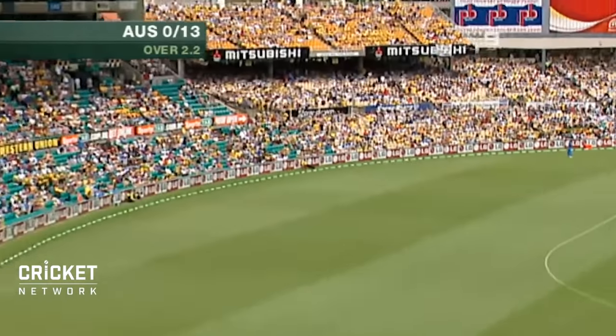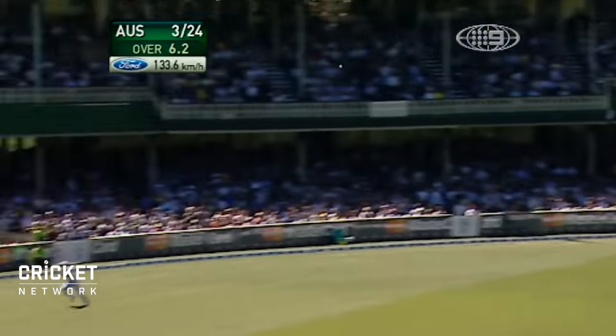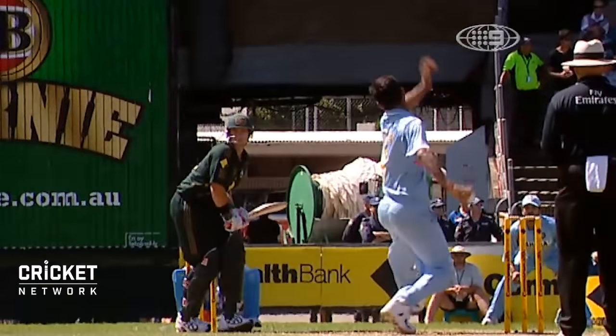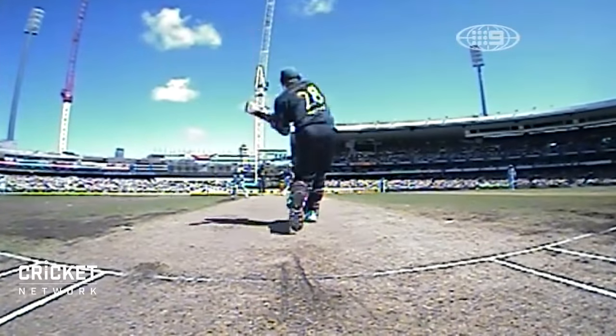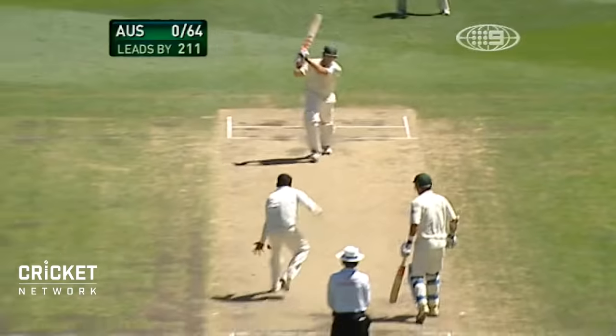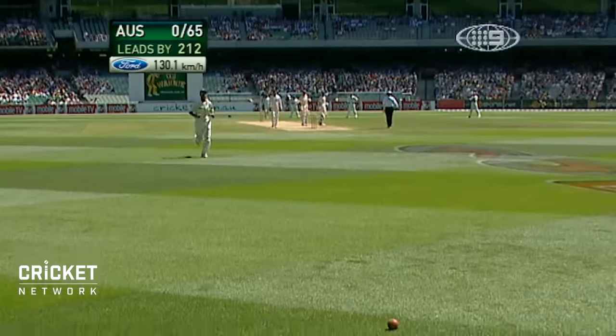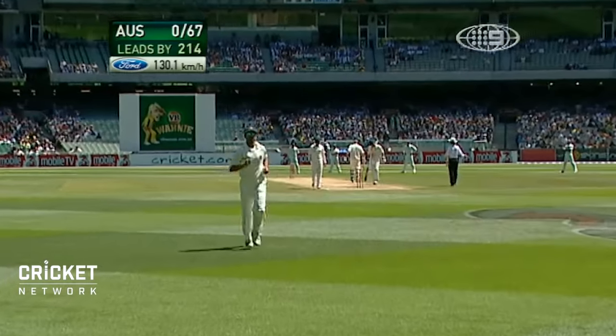That's Matthew Hayden. Frustrated me. Oh, he's hit that one in the air, way down towards square leg. Hayden is still going to go after them. Boy, he is so powerful. Down the wicket again. That's what Hayden thinks of the idea of coming around the wicket. That is disdain.